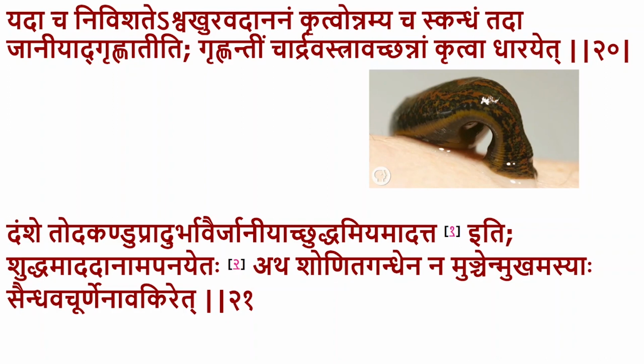The signs that it is sucking is that the shape of the body becomes hook-like, that sucking end will be raised as such. The other end holds the surface firmly, and hence the whole body looks like a horseshoe. This Ashvakhurabadhvanana appearance we see. So once it starts sucking, Ardhavastravachanam Krutva Dharayet. You have to cover the area with a wet moist cloth and leave it aside.